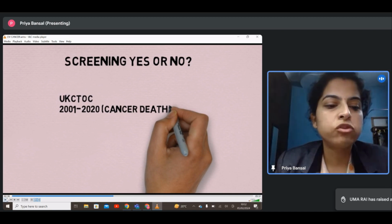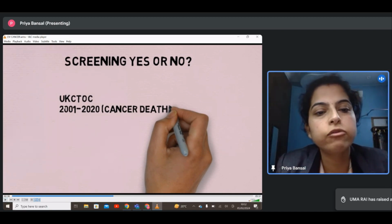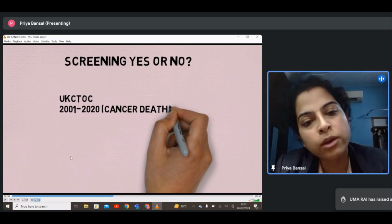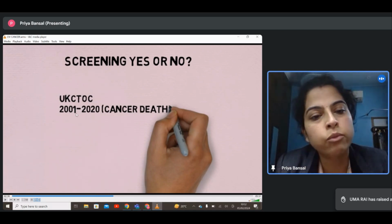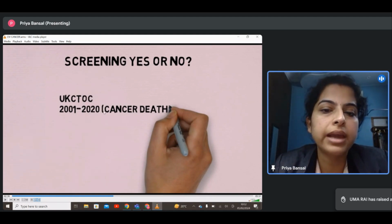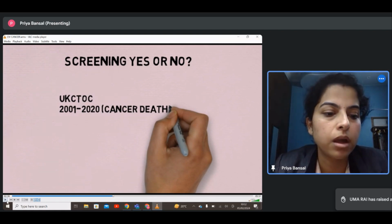They took 2 lakh patients starting from 2001, and only 1 lakh were screened, and the rest 1 lakh women were not screened. And the end point of that trial was how many ovarian cancer deaths happened in those women by 2020.